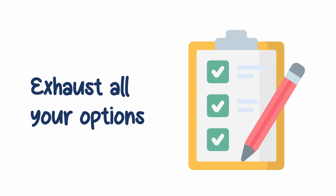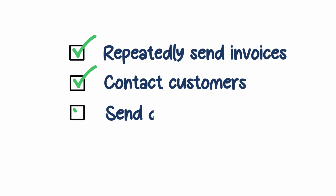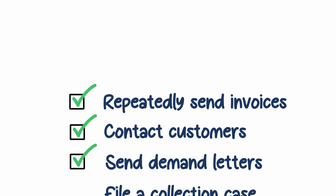But before doing so, you should first exhaust all your options in trying to collect the debt. You can repeatedly send invoices, contact customers, send demand letters, and even file a collection case. If the debt remains unpaid after all these efforts, you can now prove it as uncollectible and deduct it from your income.